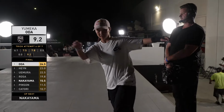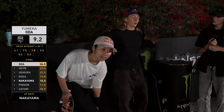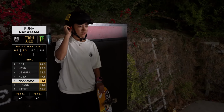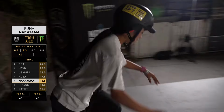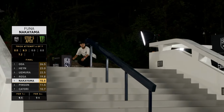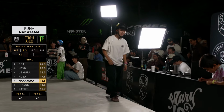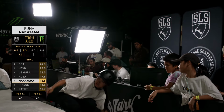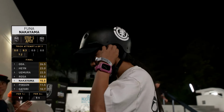She's still got to it. 1.5 points above Paige Heyn. Wow. The craziest part, though, is Funa is not out of this, even though she's down in fifth. She has two attempts. She's got an 8.3 on the board. Front feeble. Front feeble. I think it should just get her a little closer to that top spot, but should be good enough to put her into the top three.